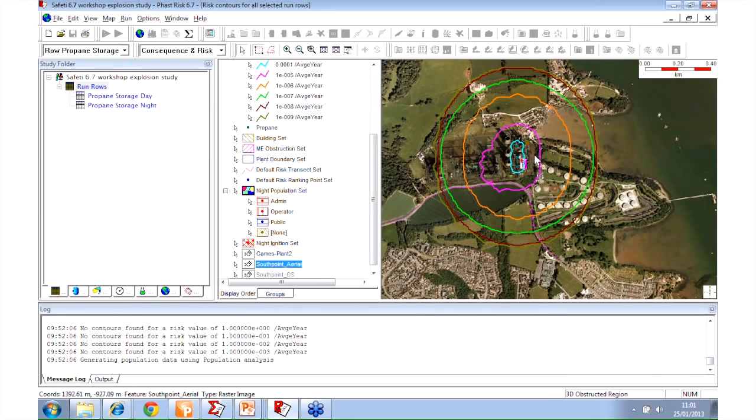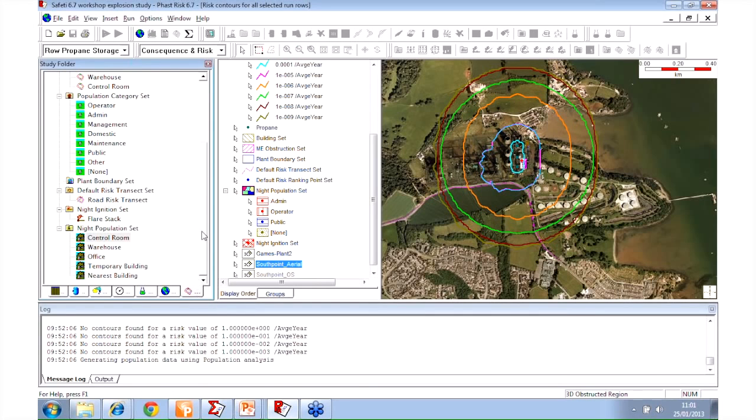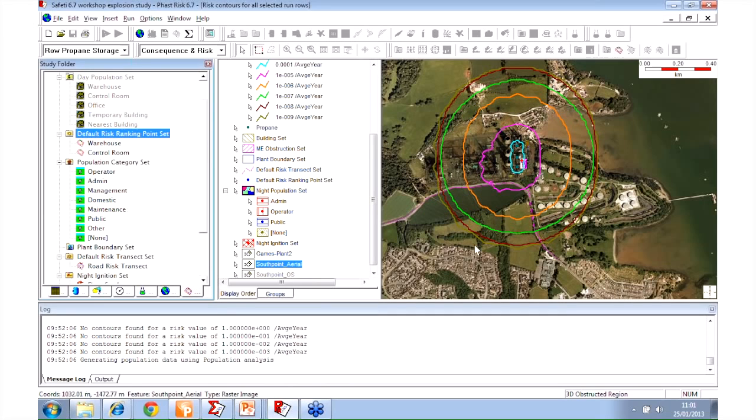Now, a very important tool here on the risk tab to help me understand these risks are risk ranking points. So you can see I've got a folder here called risk ranking points, and it's a key thing in any analysis, because you can't just produce risk contours and consider your job done. You have to consider the risk contributors. So as a result, I've put a risk ranking point at the warehouse and one at the control room, just in this simple example. Now, in reality, in a big comprehensive study, you'd put one at the nearest population, in muster areas, near expensive pieces of equipment, all manner of things. And we've kept this nice and simple.